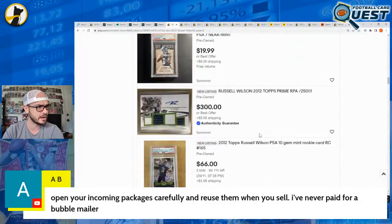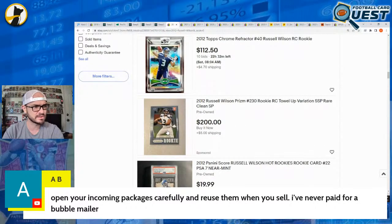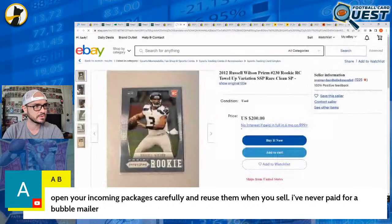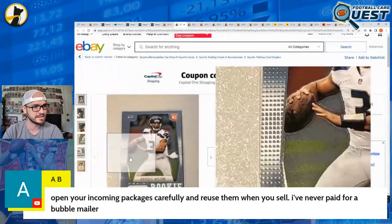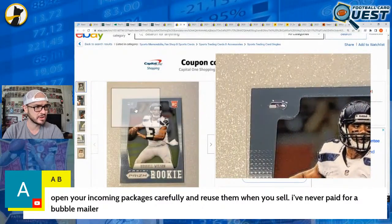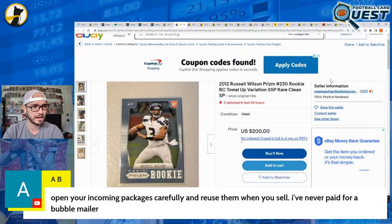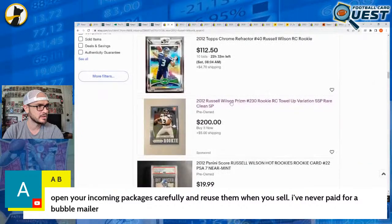Something like this as well, I found earlier. You have to be very careful in the 2012 Prism. I wouldn't buy into this card at 200. Absolutely not. It's really off center. You can see that. But also, this card has been pretty much going around $100 to $120 all off season. So getting that at 200, off center, no bueno.